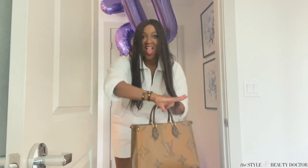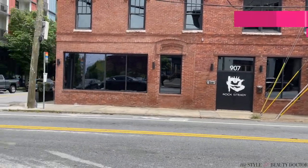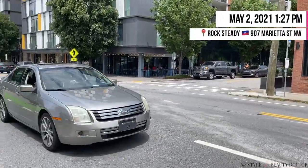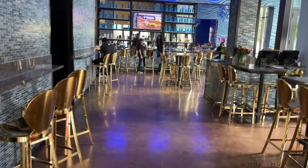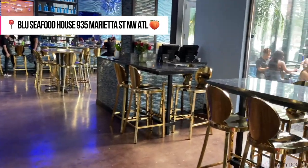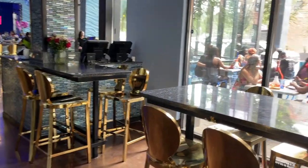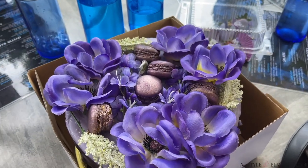Wait for it, don't. You're giving brunch. Hey, let me hold your hand, little girl. That's fine. The decor in here is super cute. Look at these gold chairs. We'd love to see it. This is absolutely beautiful.